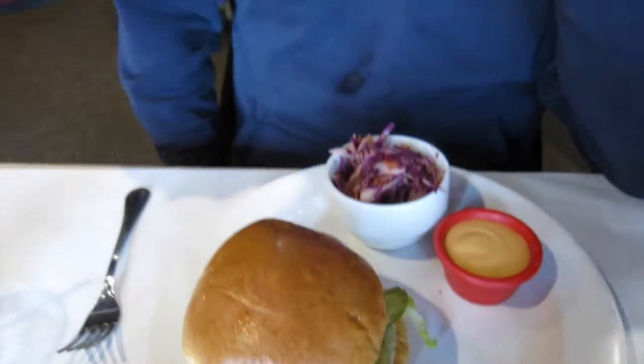All right, so we're done with lunch. That was yummy. Very yummy. Dad finished his burger completely. I did not finish all my salad, but it's still really good.